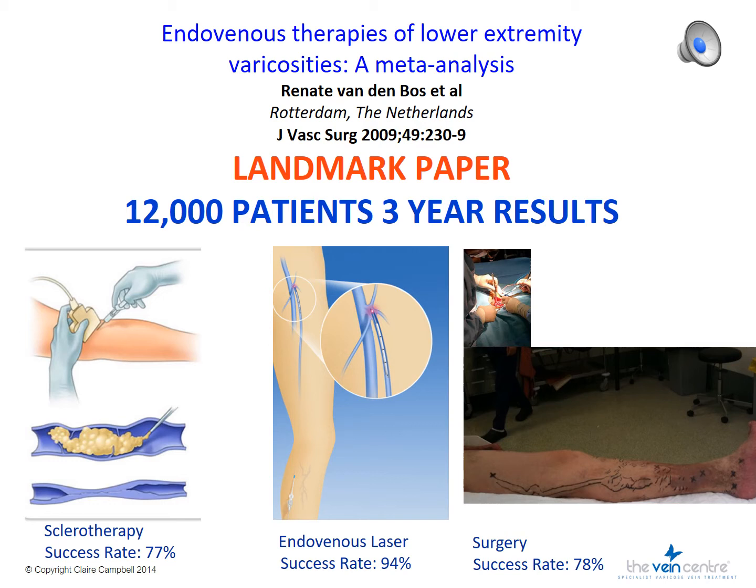Now I'll start with ultrasound-guided sclerotherapy. So this is a minimally invasive treatment option. It's done in the office. It requires no anaesthetic and is well tolerated. As you can see, it has a very similar success rate to surgery, that being nearly 80%. The downside, however, is that you have a 20% failure rate and there is a small risk of deep venous thrombosis of anywhere between 0.2 and 2%.